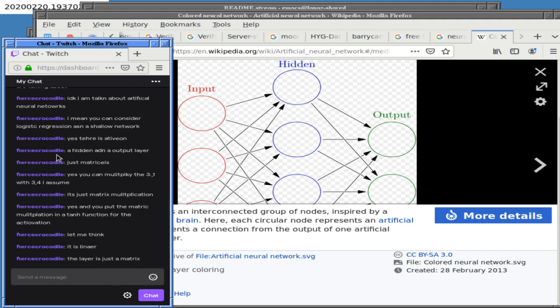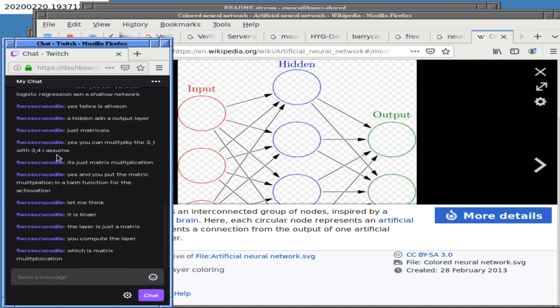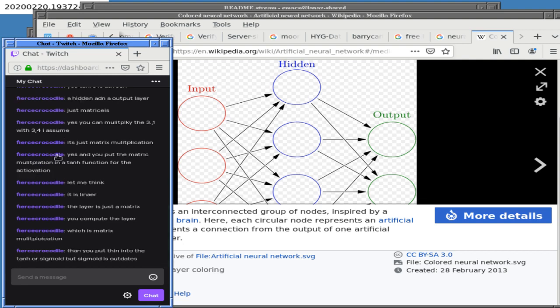Yes, you can say that, but I'm saying even a matrix is eventually a set of numbers. So my question is, okay, you compute the layer, work with... see, you're saying matrix multiplication. I get it. I understand what you're saying. But let's go back a step. Matrix multiplication is a way of doing something else. I want to know what the something else is.